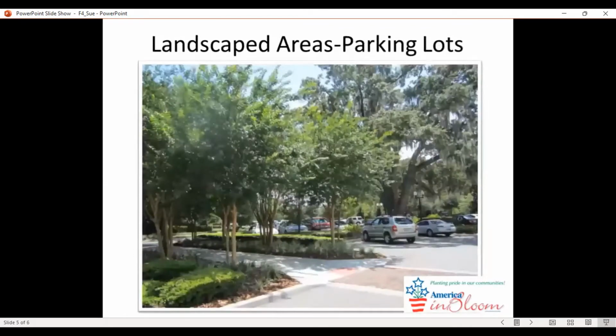This community is cooling the temperature of a parking lot, and the cars parked there, through the addition of trees, shrubs, and perennials. It is also very pleasing to the eye and adds beauty into what can typically be a barren parking lot.